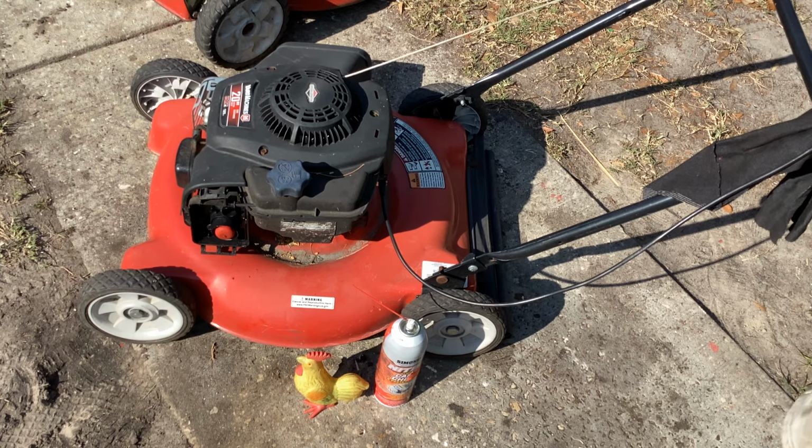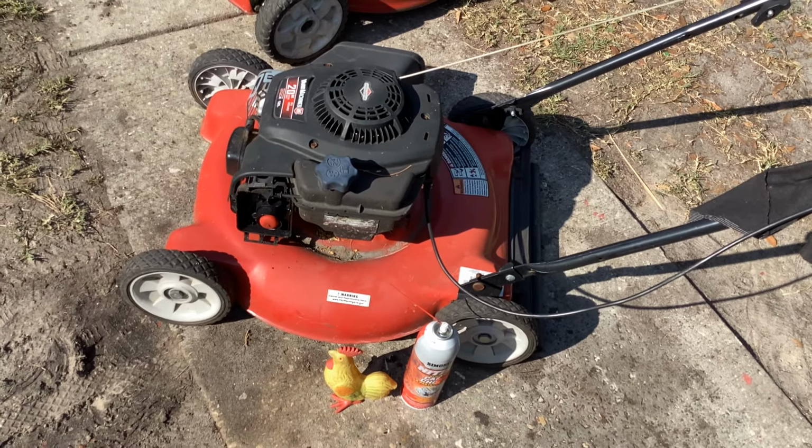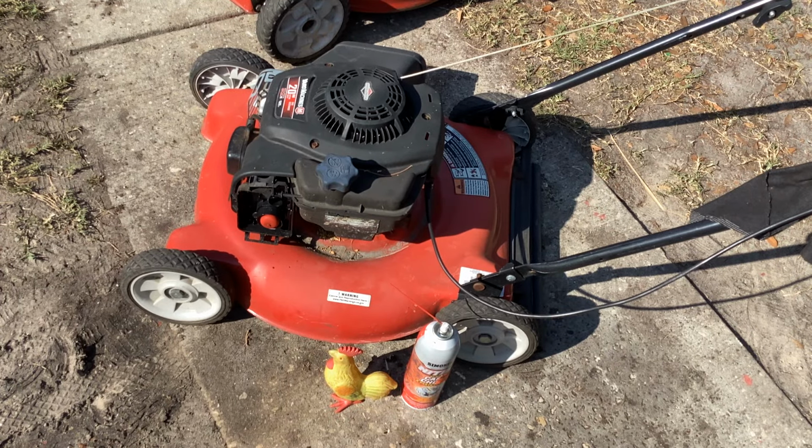Okay, 3 pulls and it kicked off momentarily, so carb cleaning on this one. I may throw this on the lift table and we'll do this one together.